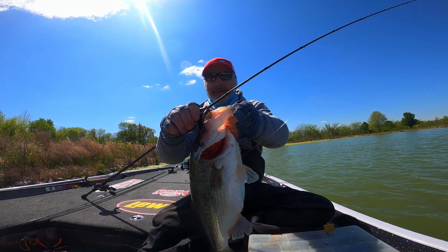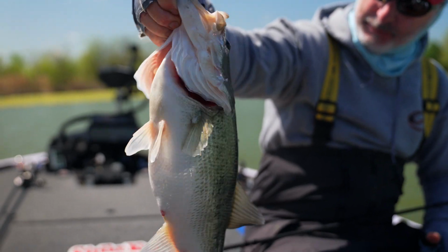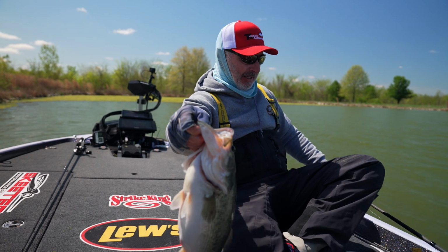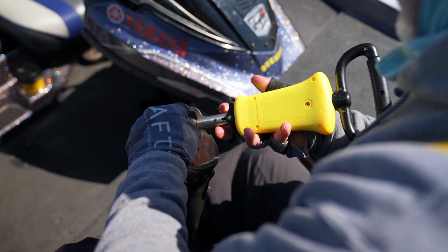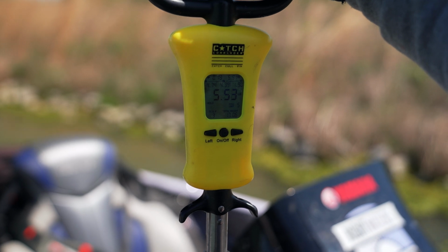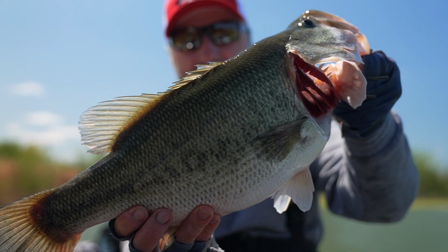My goodness. Never felt it bite it. I just look up and my line's easing off. That one is built like my pickup truck. Whew. I dare say this one's gonna be in the 6-pound range. Let's just get a quick check. Golly, he about whipped me. All right, and I'm gonna say, gonna break it. Not quite. 5.53. Wow, what a gigantor.